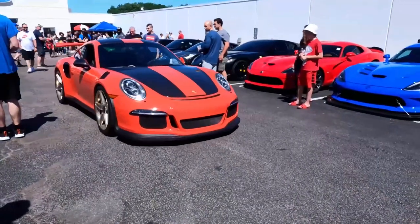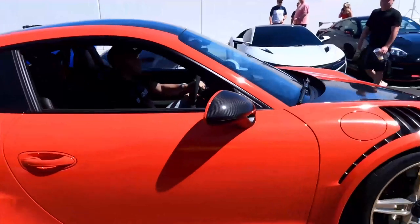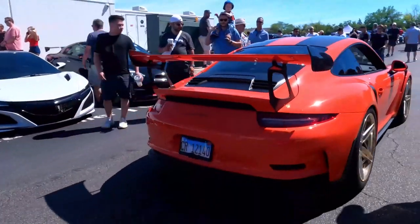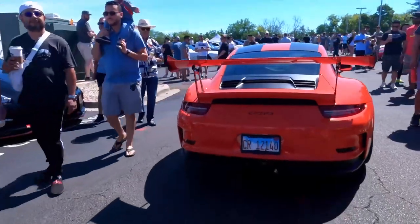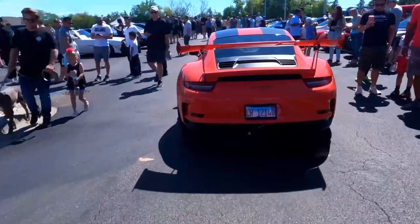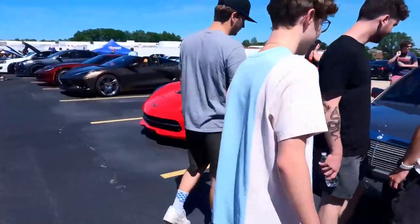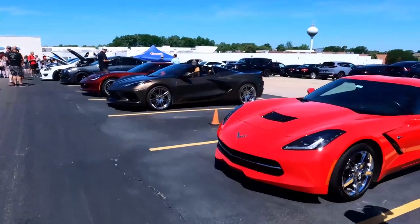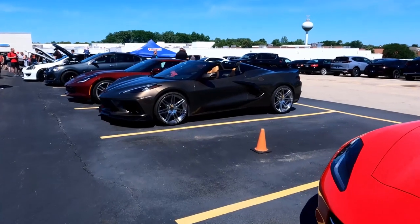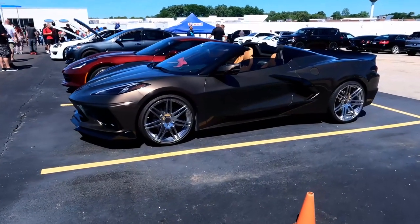Here's another nice Porsche, and like what I said before, I expected to see a nice turnout with Porsches, and I wasn't disappointed on that aspect. We had several GT2 RSs and GT3s in attendance. Now, before I close this video out, of course, I have to give you a shot of my baby, Zeus. It's something about when the sunlight hits this color, it stands out and attracts a lot of attention.